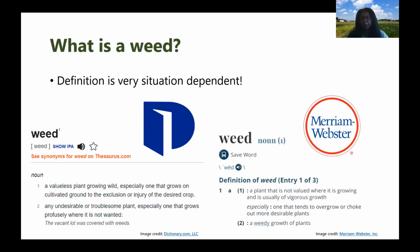If you go to a botanical conference and say, give me a definition of a weed, they can't. There's not a definition that everyone's in agreement about. So what I did is I popped it into Google and I put in "weed." And then I said, okay, dictionary.com weed to narrow down my results. And I see on the left, a valueless plant growing wild, especially one that grows on cultivated ground to the exclusion or injury of the desired crop. An undesirable or troublesome plant. On the right, definition from Merriam-Webster, a plant that is not valued where it is growing and is usually a vigorous growth, a weedy growth of plants. So, okay, that's great. What does that mean?